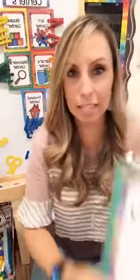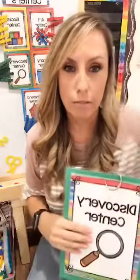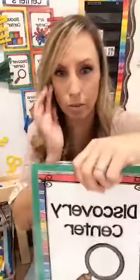Oh, and these signs, they're on a book ring, and I have them on command hooks at the end of each shelf for that center. So if I have a shelf that's on the end, that way they know that this shelf is Discovery. So that way they're labeled. So at the beginning of the year, they know where to play.